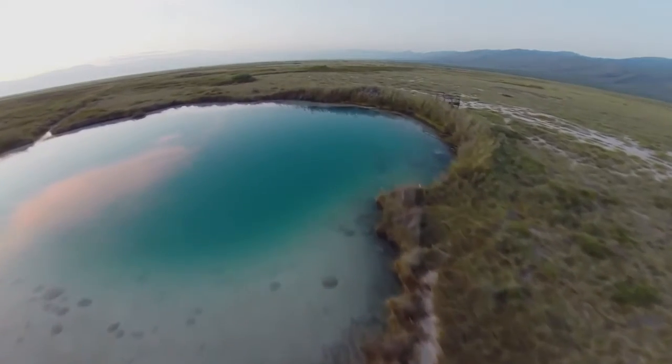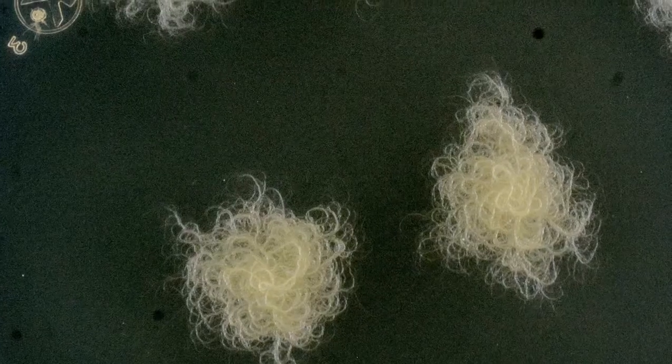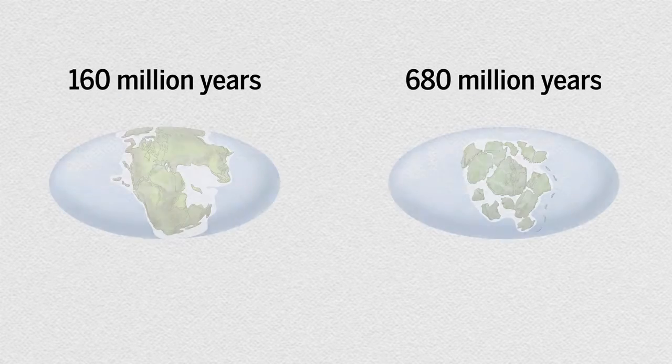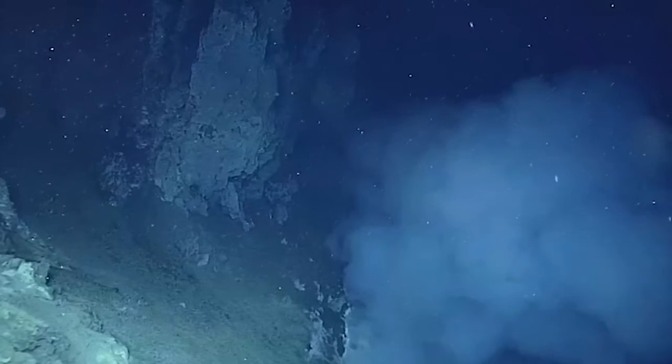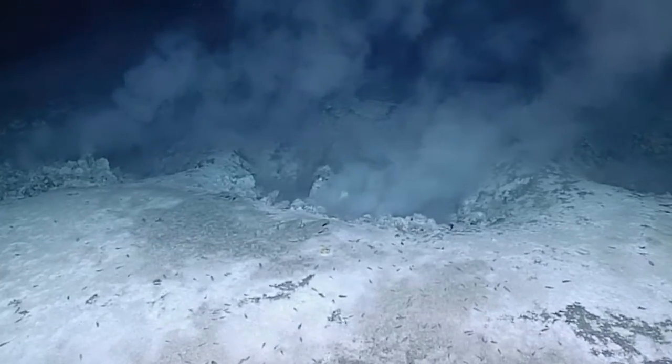What they found helped them learn more about the history of Cuatro Ciénegas. They sequenced the genome of bacillus bacteria living there and discovered links to two ancient ancestors from 680 million years ago and 160 million years ago. Those dates could be linked to the breakup of supercontinents Pangaea and Rodinia, when the area was situated in a marine environment and the ancestral bacteria could have established themselves.